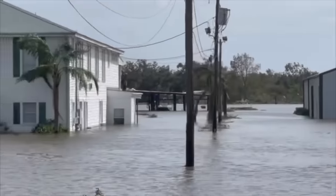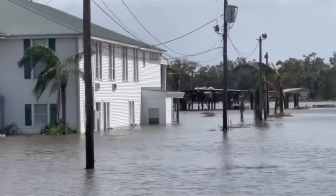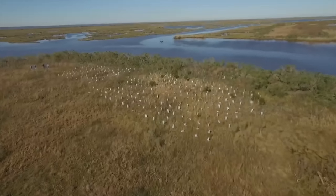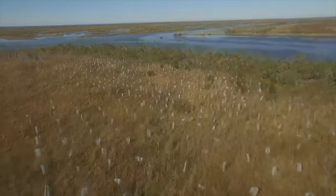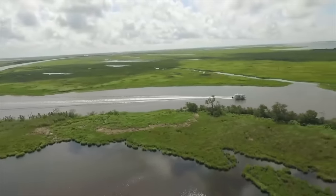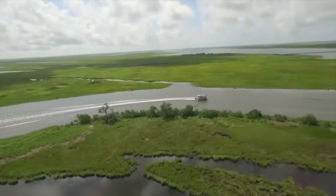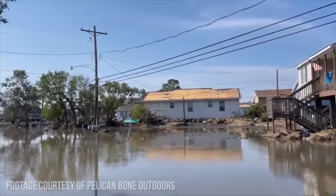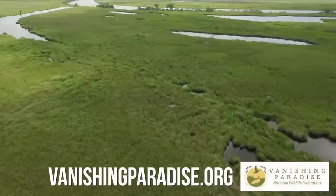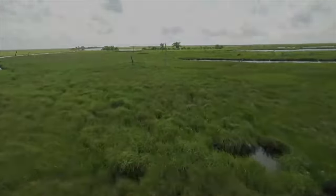Storm surge like the town of Lafitte saw during Hurricane Ida will continue to get worse as we lose more and more wetlands along Louisiana's coastline. We're slowly starting to rebuild those wetlands, but without national support, many restoration projects could go unfunded. The coastal wetlands dampen the impact of storm surge and strong winds during hurricanes, so restoring these wetlands actually holds an economic value. The more wetlands we have, the less money has to be spent on hurricane recovery. To learn more, visit my friends at Vanishing Paradise, vanishingparadise.org.